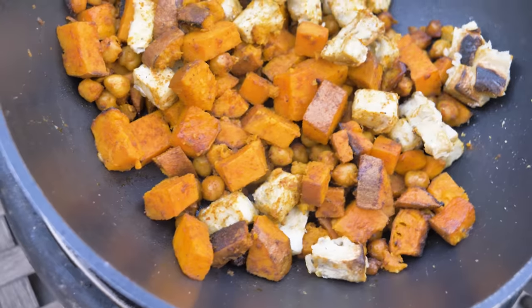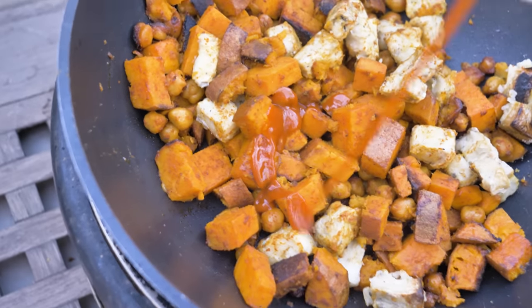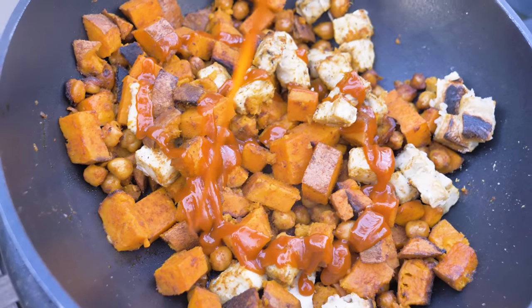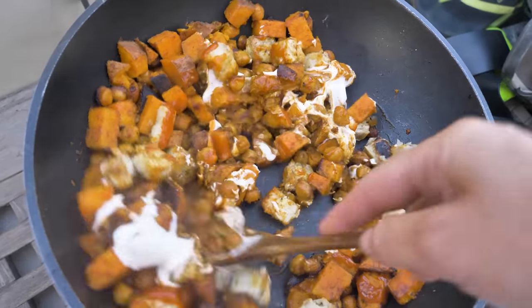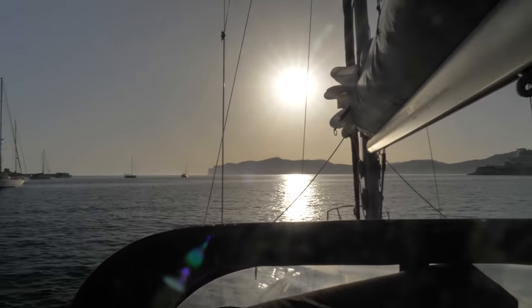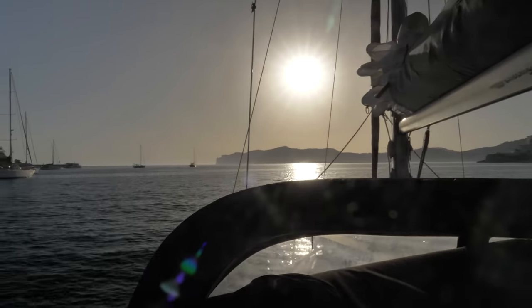Absolutely delicious. As beautiful as Soller was, there was a side that we didn't record. This anchorage was actually super stressful, with boats dragging all over the place and getting extremely close. Part of us was sad to be leaving, but also glad to be heading to the safety of a marina for a short while.